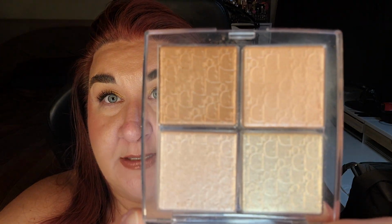And then my last item, which is collecting cobwebs, is the Dior Backstage Glow face palette in the shade 002 Glitz. And I wanted to use this 12 times, and I did. So I'm really excited about that. It just gives me a little bit more use on a product in my collection.